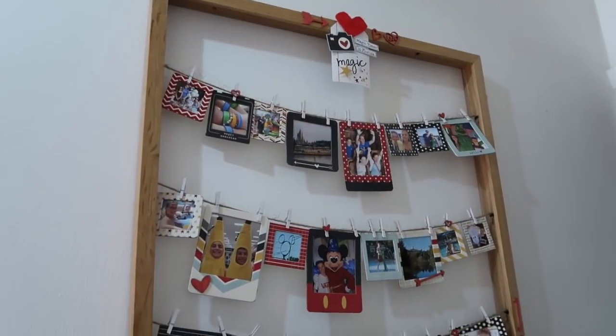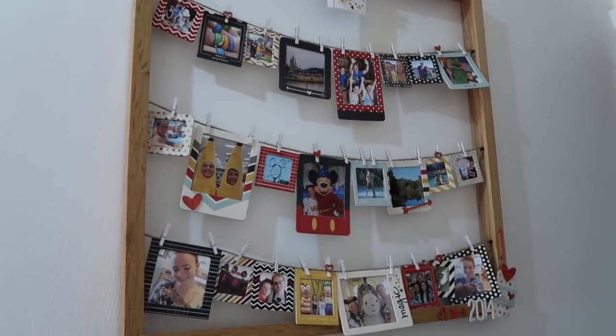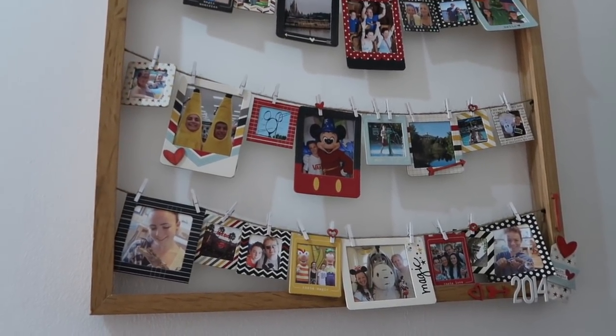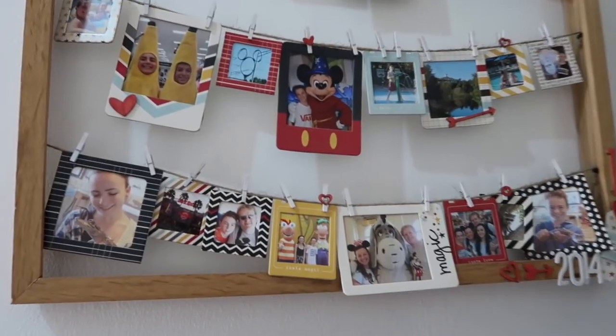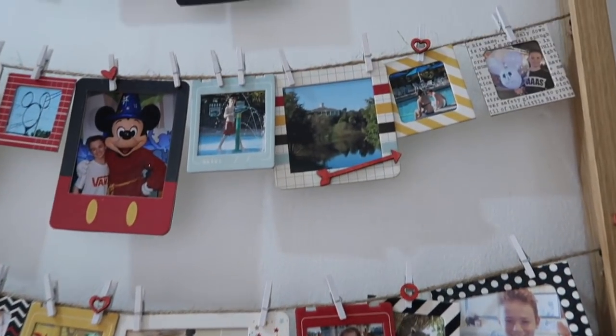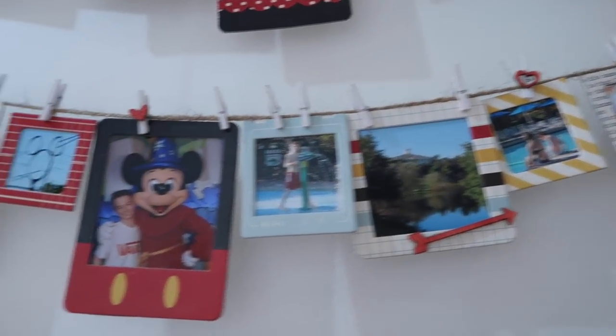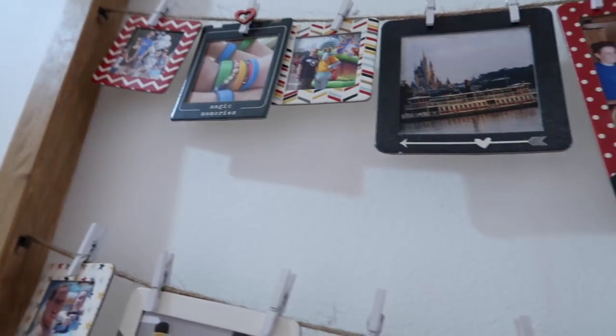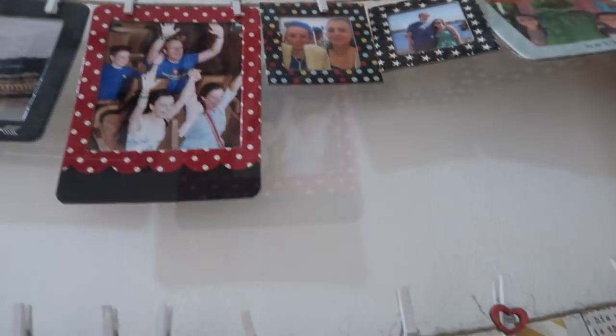Number 6 is to make large framed pieces with your trip photos. I bought a large wooden frame from IKEA. I've removed the backing and the glass and replaced it with string at the back, and I've pegged loads and loads of little mini photos in tiny little chipboard frames onto like the washing line. And this was our 2014 trip.